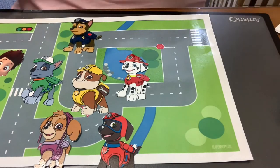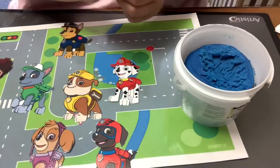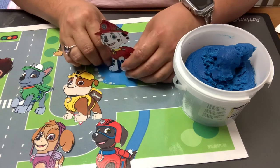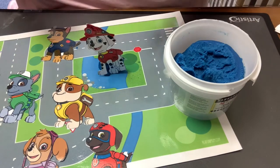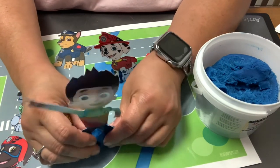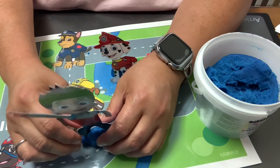And the way you're gonna do this, you can do it however you want, play with your Play-Doh. I chose some blue Play-Doh. Just make little things for them to stand up. Just kind of push it up against there and see, you can stand now. Little Ryder here. Hello. Paw Patrol is on the case. Stand him in there. He's going to be a little more difficult because he's taller. We got him up.